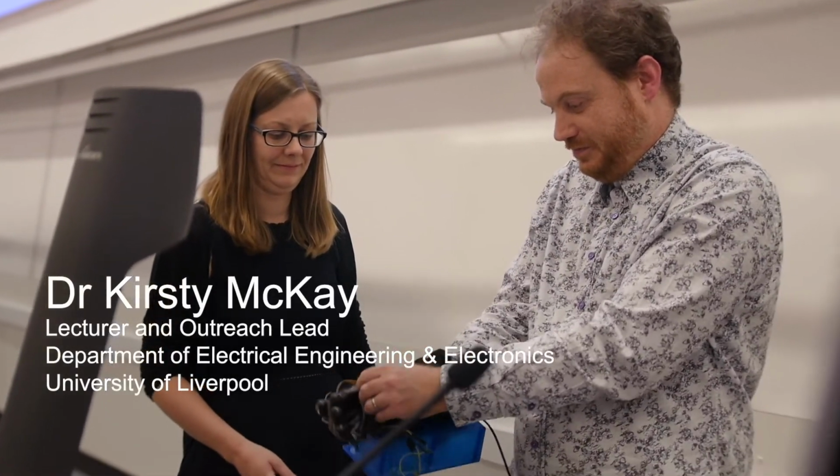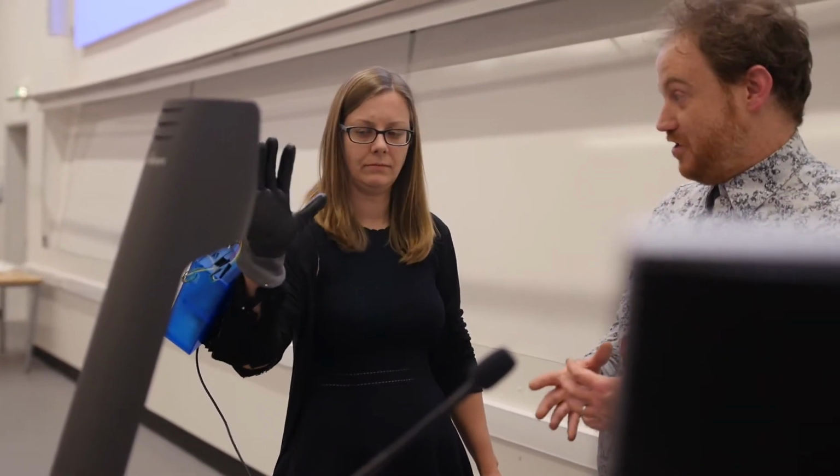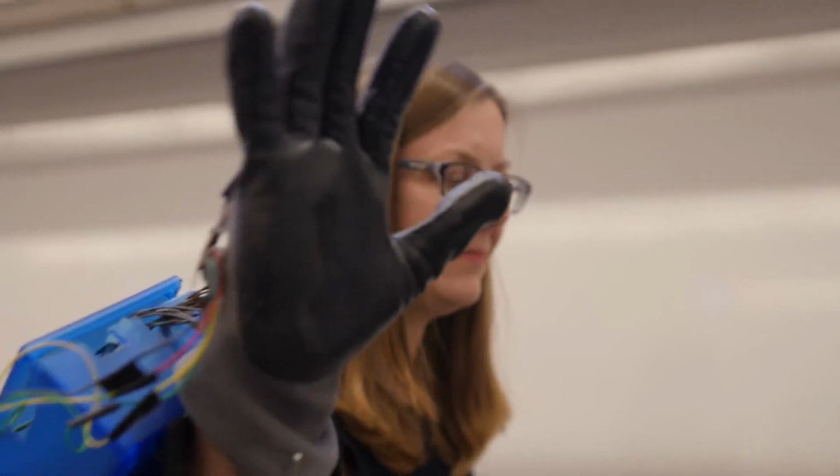Well, we do this via a technique called machine learning. This works by firstly setting the glove to work in a teaching mode. This involves telling the glove what word or phrase you're going to make and then doing it. You then give the glove to somebody else and get them to make the same word or phrase. The glove now knows that both that and that mean hello.